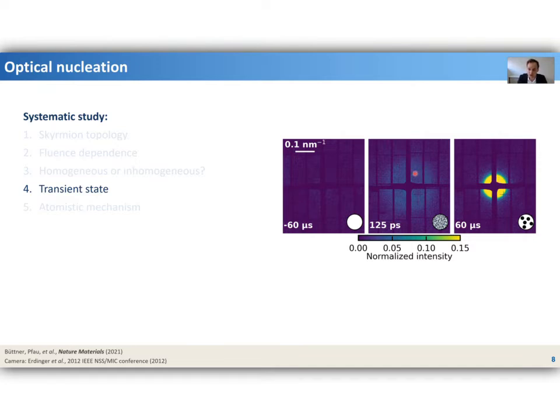Now, transiently, interestingly, we find that there is a distribution of scattering across the entire detector and almost no concentration to a specific Q range. So this is showing that all length scales are present transiently in the system, and this is what we interpret as a transient fluctuation state.